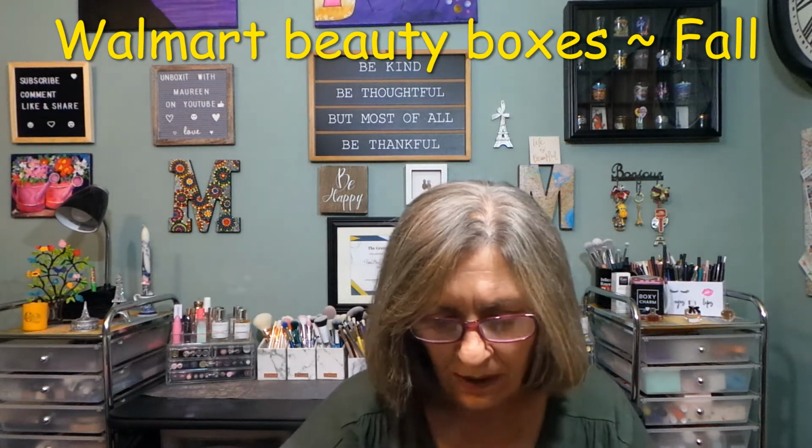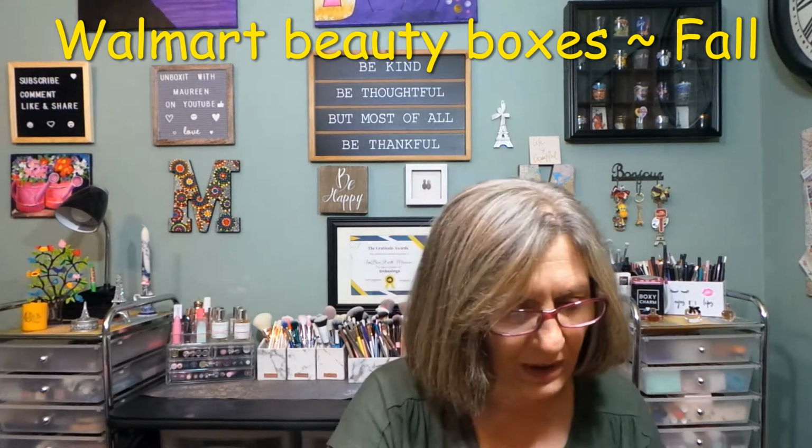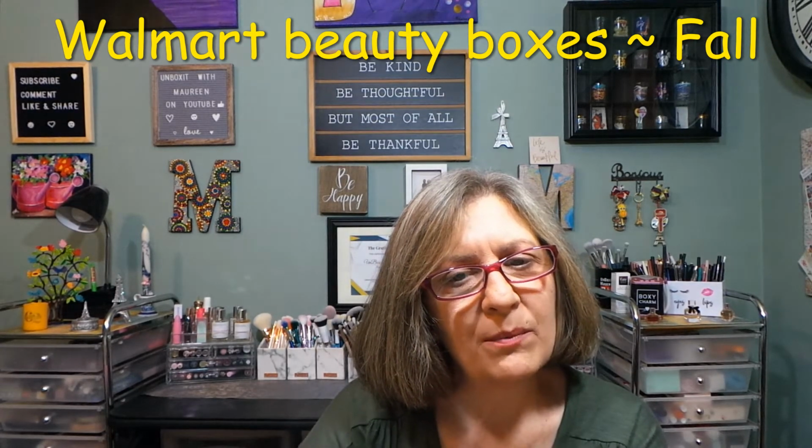But that one's really nice. I might keep that one for myself. So we have a headband, which is going to be full size, and lashes are full size. Let me see if it gives a price on any of them. Yeah, the headbands are anywhere from $3.88 to $5.88. And the rest are samples. They're saying this is sample. Eyelashes are full size. So that's not bad.